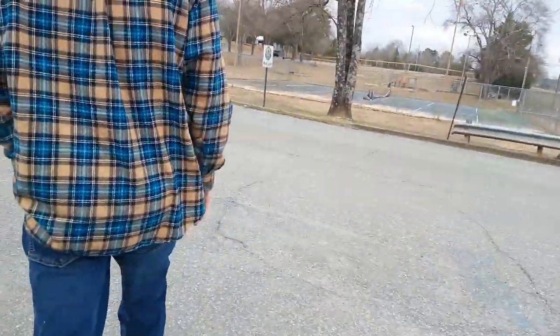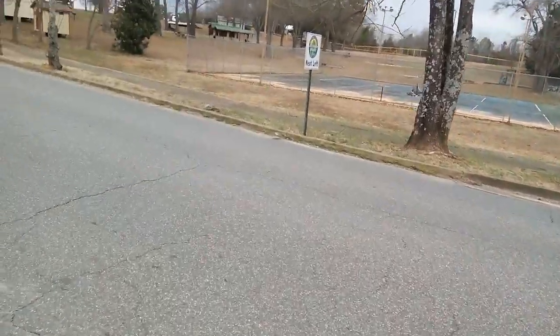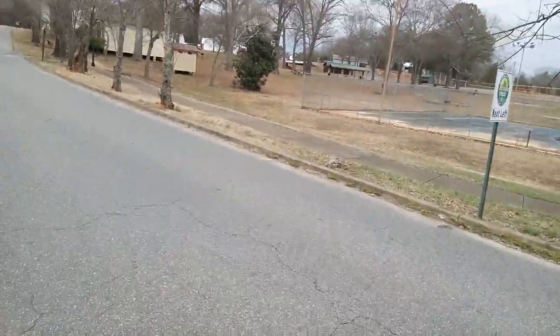Then you got your little park over here. Watch the road and make sure you don't get run over.